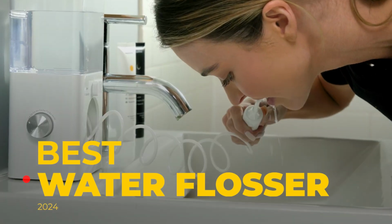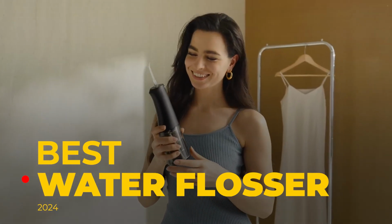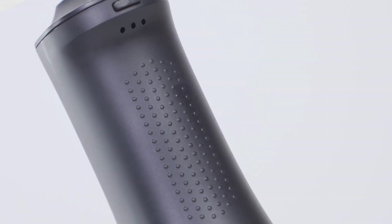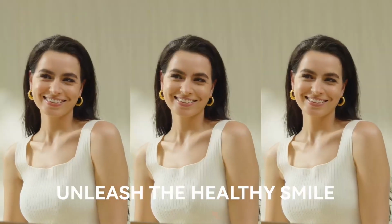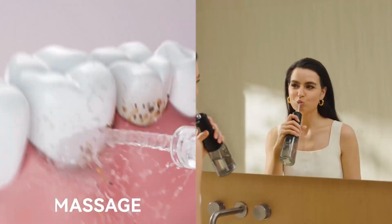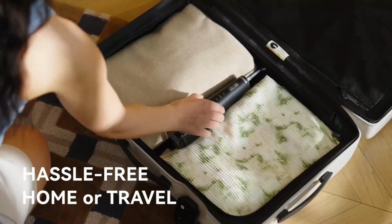Today, we're diving into the best water flossers of 2024, the perfect tools to take your oral care routine to the next level. Whether you're looking for something powerful to keep your teeth sparkling or a portable option for travel, we've got you covered. Let's jump in and find the perfect flosser for you.